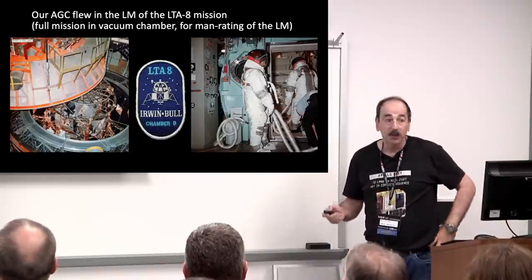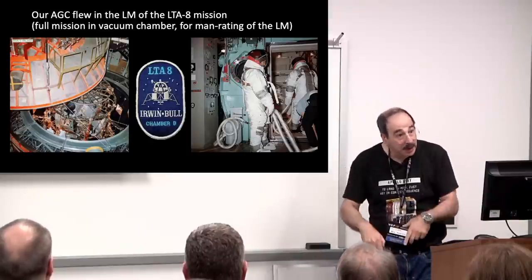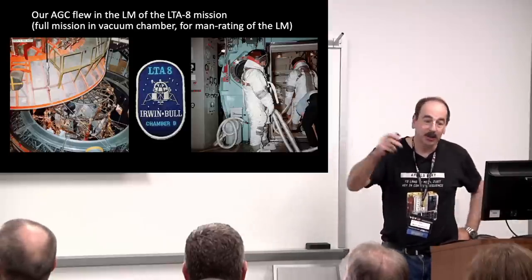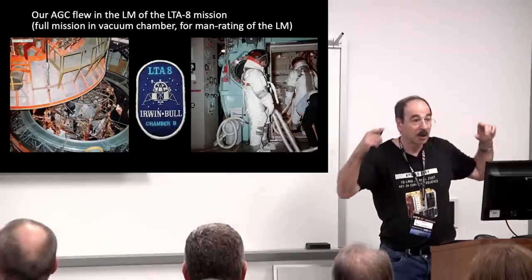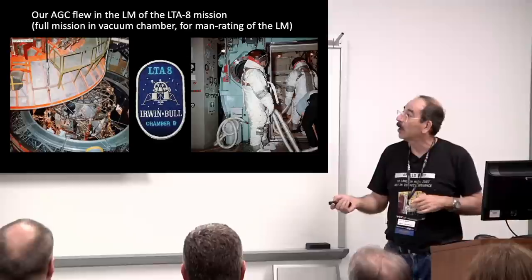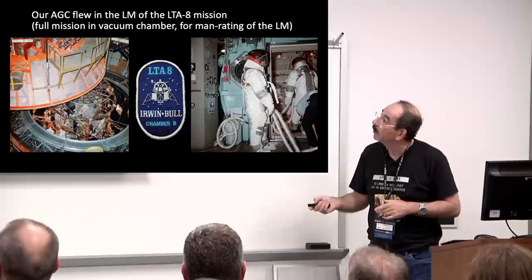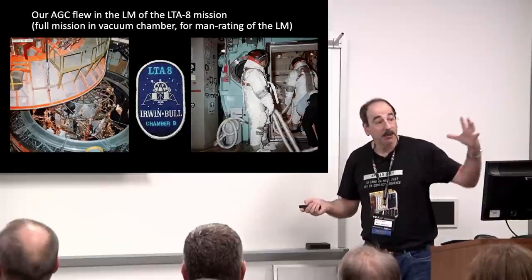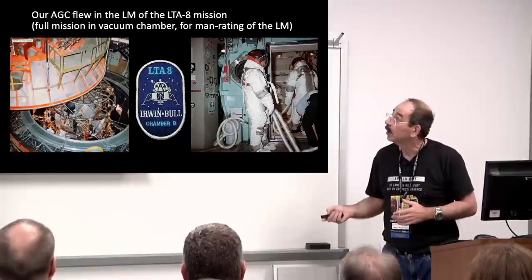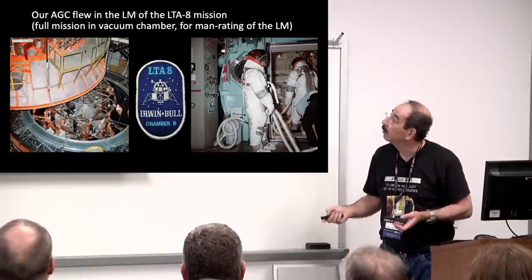And they actually flew missions in vacuum with astronauts in it for whatever, 10 days or 14 days, whatever it took. So there are two vacuum chambers. One was the command module, and the other one was the LEM. Ours was in the LEM, so that's the LTA-8 mission, proving that you could actually fly the thing. In vacuum, being baked on one side and cooled on the other side is actually a pretty risky thing, because if they had a leak, they couldn't bring it back up very quickly.